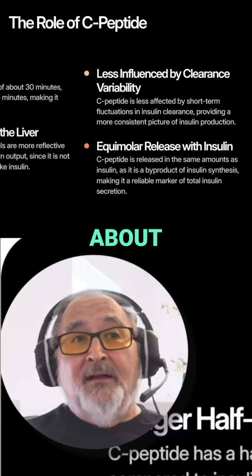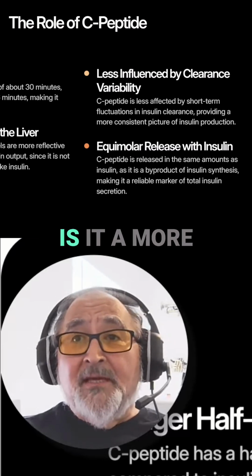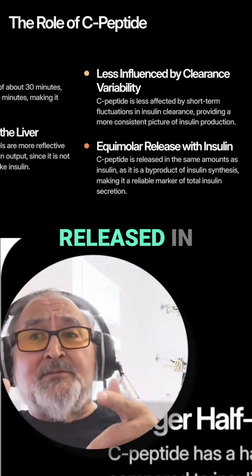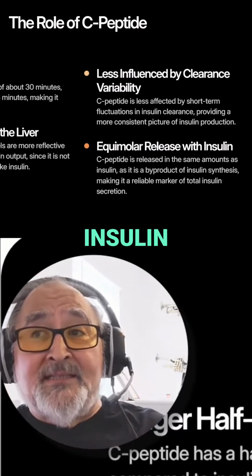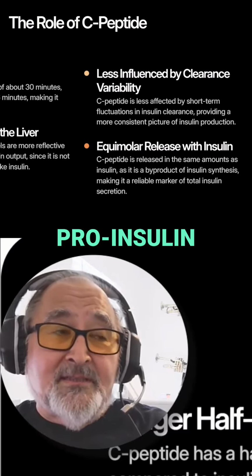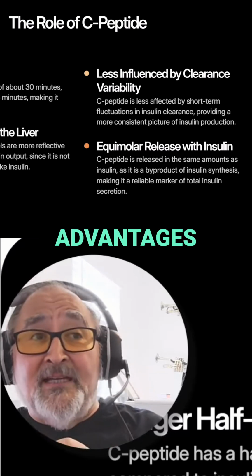So, what about C-peptide? Is it a more stable marker? Well, C-peptide is released in equal molar amounts with insulin because both are products of the cleavage of proinsulin. However, it has several advantages over insulin.